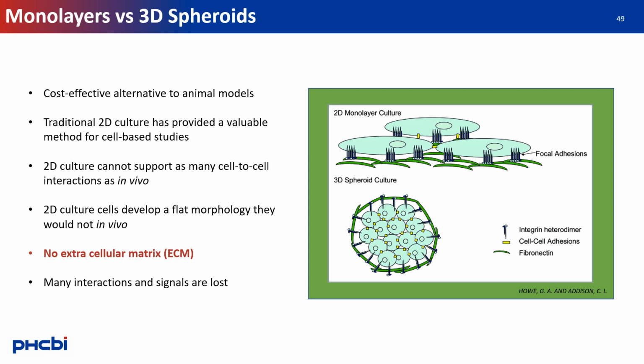Simply put, cells don't grow in a single sheet. That being said, a lot of cellular interactions that would occur in vivo do not occur in this single layer of cell culture. Not only do cells in this two-dimensional model not demonstrate an accurate in vivo morphology, they do not have an extracellular matrix.